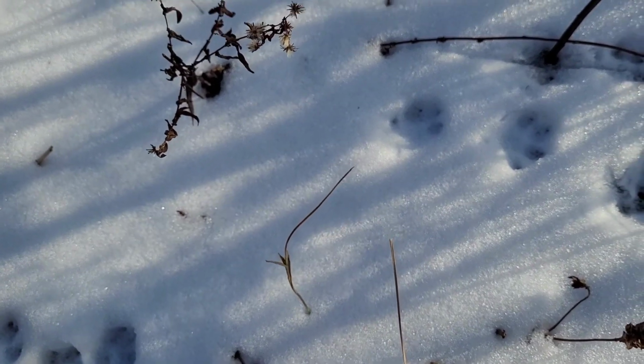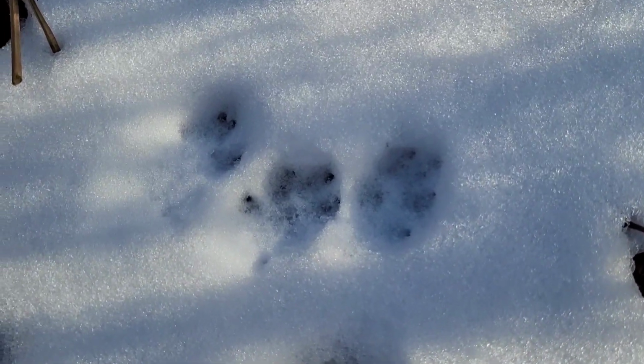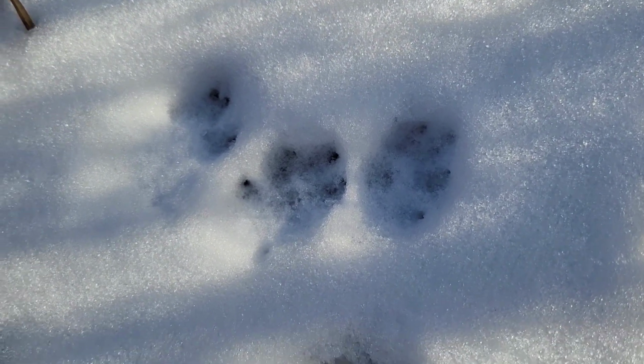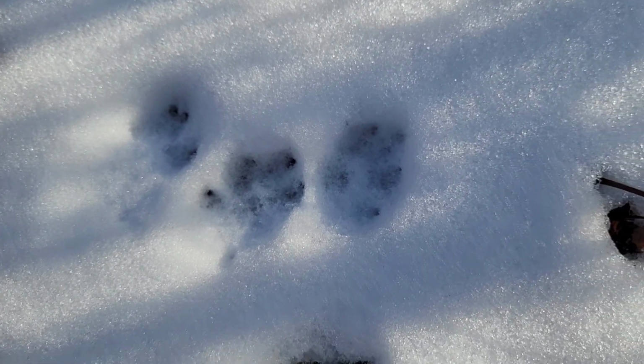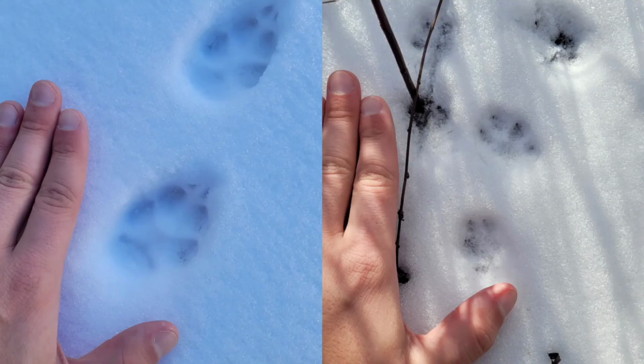But this stuff was pretty light when it fell, and it looks like, if I can get a better close-up, that does look similar enough to be a baby fox. Here's a side-by-side of some clear red fox footprints on the left, and the example baby tracks that I saw on the right. Now, there are 2 options for what the tracks on the right could be. They could either be a baby fox or possibly something like a feral house cat.